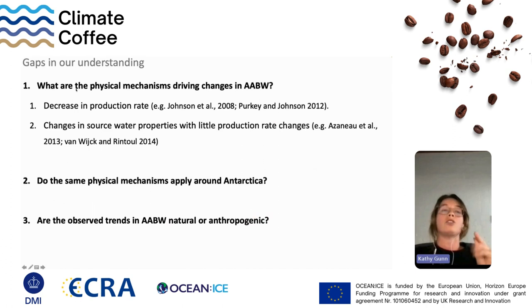The first one is, what are the physical mechanisms driving changes in Antarctic bottom water? It could either be that there's a decrease in the production rate, so how fast that water mass is formed around Antarctica, or it could be a change in the source water properties with little production rate change. If you get changes in, say, the salinity at the source, then you would see freshening downstream. These are not necessarily mutually exclusive, but there are these two options.